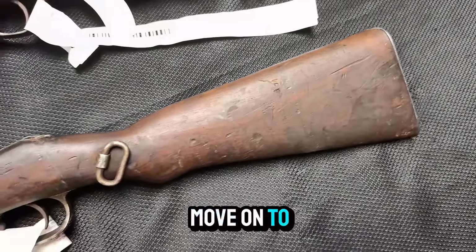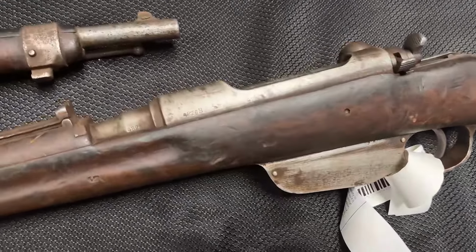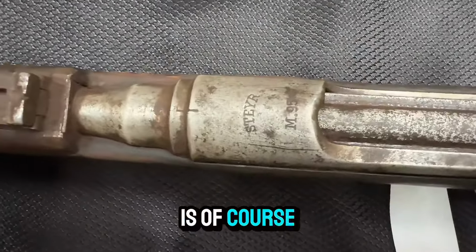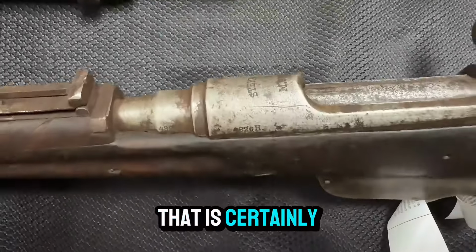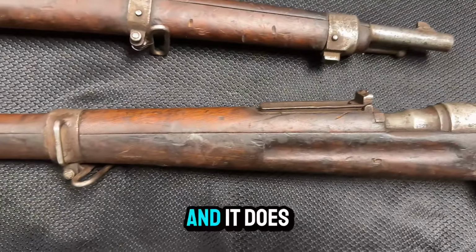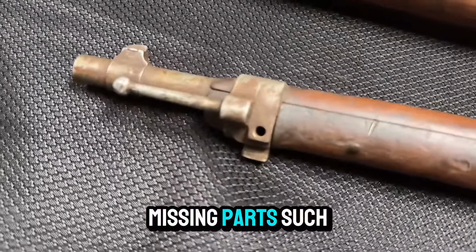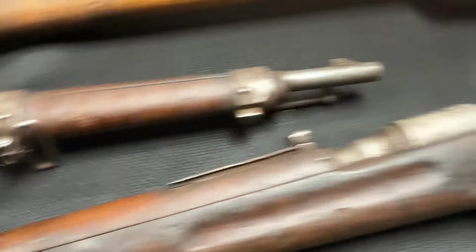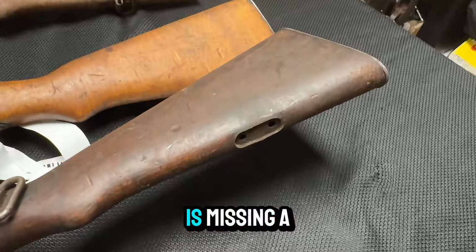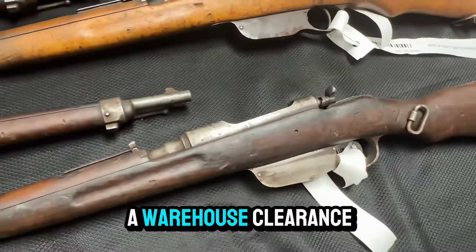And finally, let's move on to these factory carbines down here. You can see this factory carbine is, of course, a Steyr. Like I mentioned previously, that is certainly the most common manufacturer. And it does have some small dings, dents, scratches, missing parts, such as a screw. As well as if we pan back over here, you can see on the underside of the stock, it is missing a sling swivel. This is somewhat common on the carbines that we're doing a warehouse clearance special of.